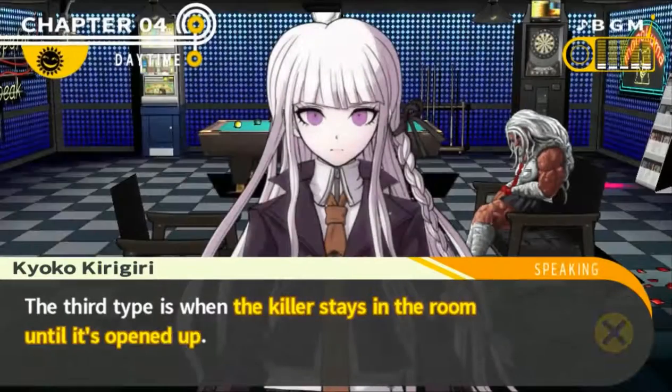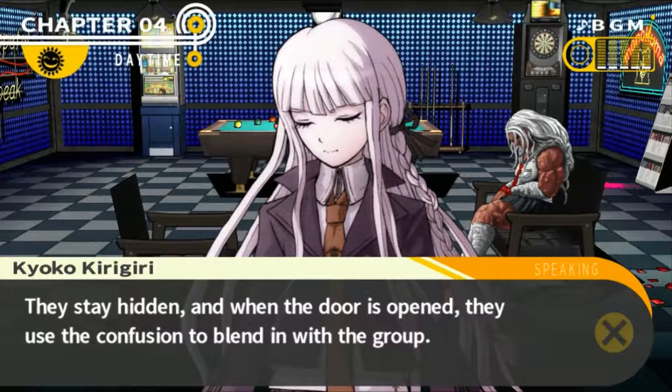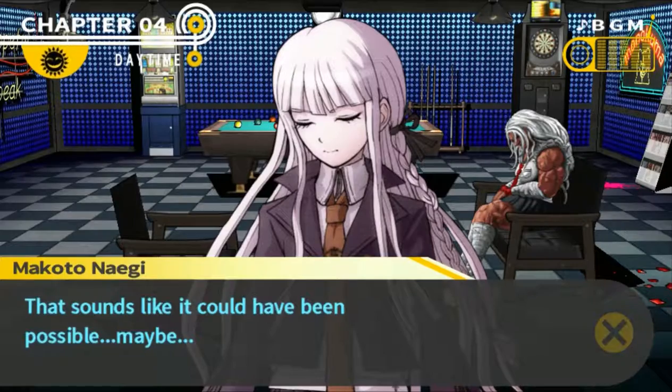It's true. The third type is when the killer stays in the room until it's open. What do you mean by that? In other words, they stay hidden, and when the door is opened, they use the confusion to blend in with the group. They pretend they showed up along with everyone else, and that's that. That sounds like it could have been possible, maybe, but we didn't really see anyone, did we?